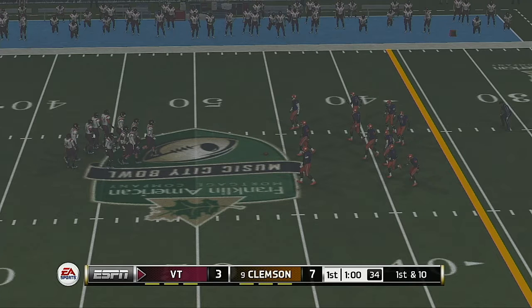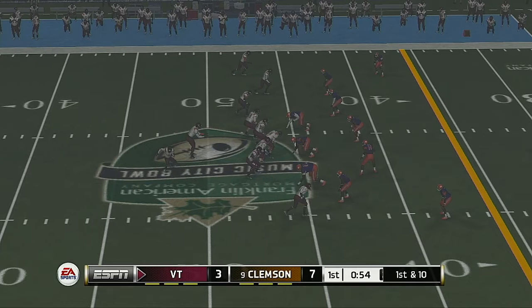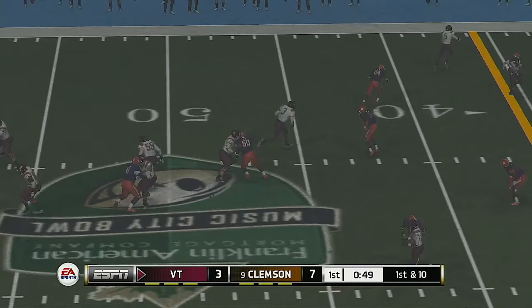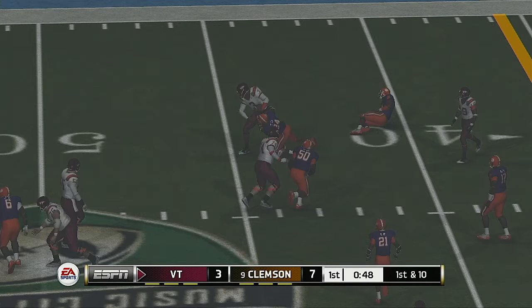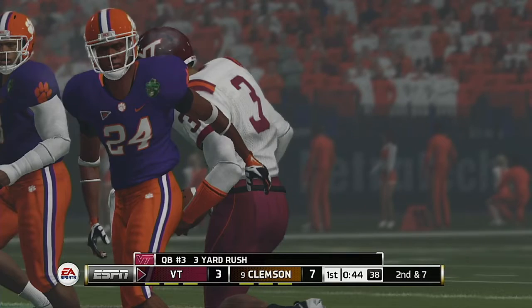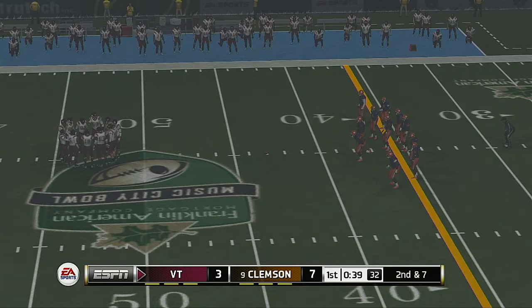From the 46-yard line, it's first down. He's on the run. He's tackled at the 43-yard line. That's good for 3 yards. That'll make it 2nd and 7.